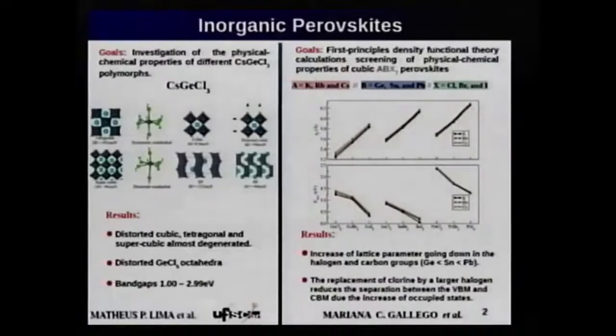Fixing, for example, the A cation, and replacing germanium up to lead, you have an increase of the volume of the unit cell due to the increase of the ionic radius of this element. As well, the same behavior is observed when we exchange chlorine for bromine and then for iodine. This kind of replacement tends to increase the volume of the unit cell.